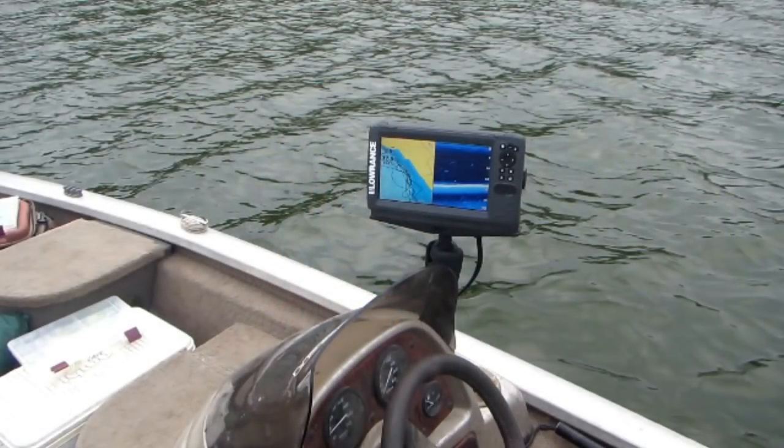If you're going to fish the thermocline, you have to know where the thermocline is, and that's where our electronics come in. So the first thing we're going to do is try to find out where the thermocline is, and then we're going to try to find out where the fish are, and then we're going to try to run our lures at the proper speed and the proper depth to catch those fish that we find on the electronics.